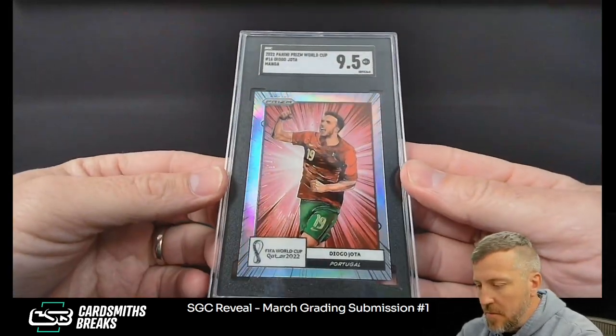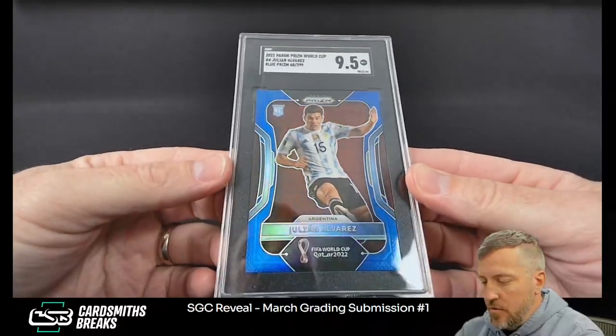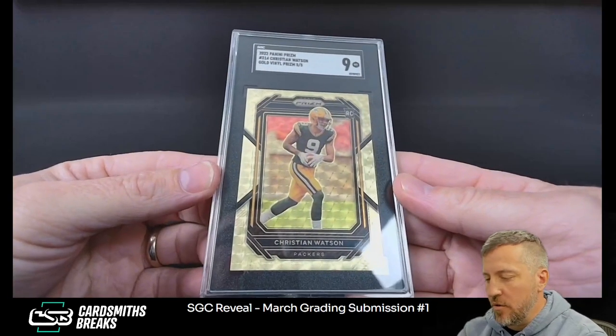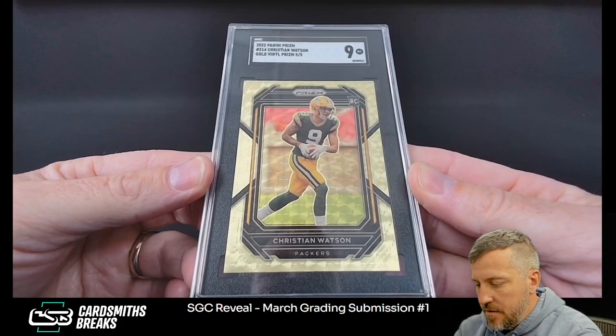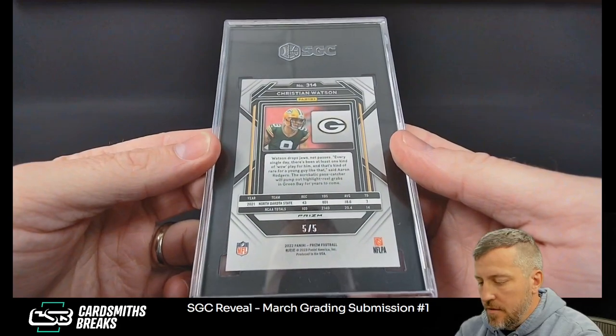Gotta throw some soccer in the sub. Jota Manga from 22 Prism World Cup 9.5. And more soccer. Alvarez, a blue rookie, 9.5. It's a nice one. Yeah, look at your Christian Watson, gold vinyl, numbered 5/5 from Prism. Got a 9. Maybe centering's a little off. I don't know why they got a 9. Who knows why any card gets anything, really.